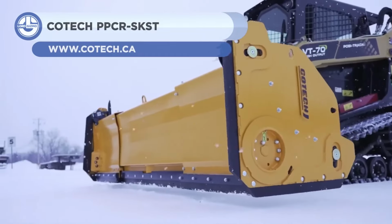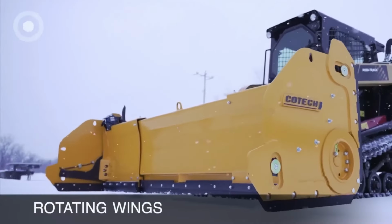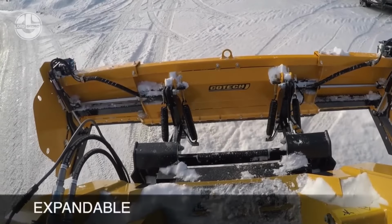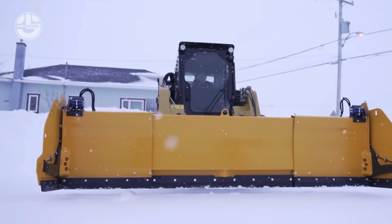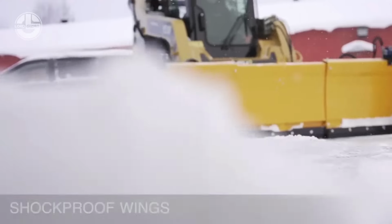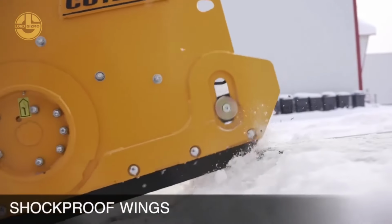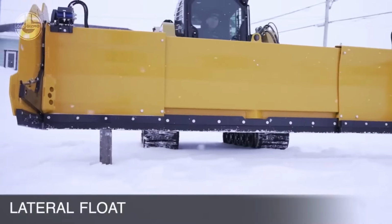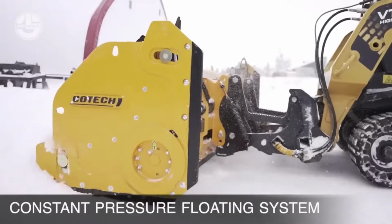Next, we have the Kotek PPCR-SKST. This skid steer mounted snowplow is for pushing or pulling snow. Depending on the application, its rotatable wings can alter the shape and width of the plow. A floating adapter and a shock absorbing system prevent damage to the plow and skid steer. The snowplow offers efficiency and adaptability and can clear snow from driveways, roads, parking lots, and airport terminals. This snowplow system has been manufactured by Kotek, a Canadian manufacturer that specializes in snowplows and other attachments for skid steers.